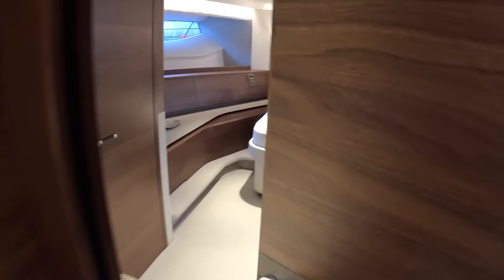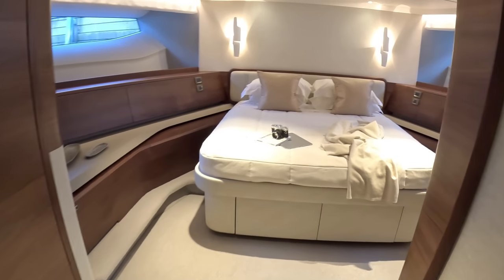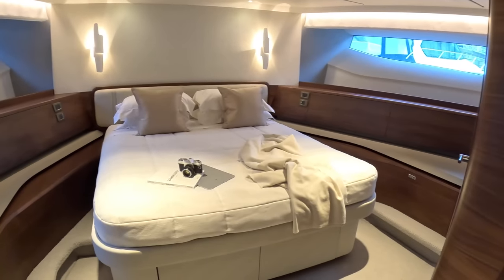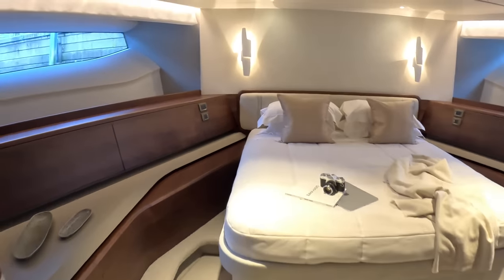So you've got a really nice VIP cabin up here. Look at the size of that. That's what I mean. There's just no compromise whatsoever on this boat. It's fantastic. That is genuinely lovely, isn't it?